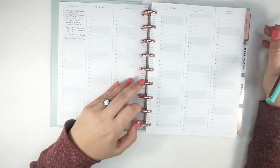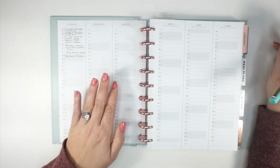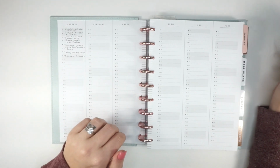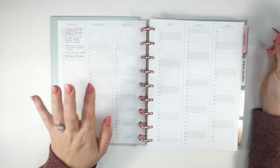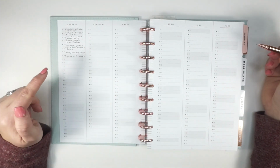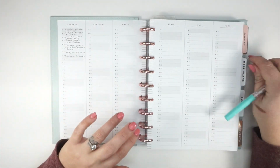Next week, I'm gonna try writing my videos that go live every day in that space instead of writing my meals that I make every day in that space. So then I'll just be writing this on my perpetual calendar and then my meal planner.